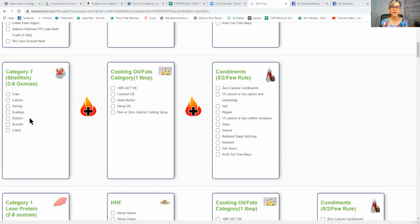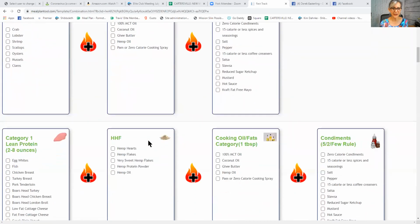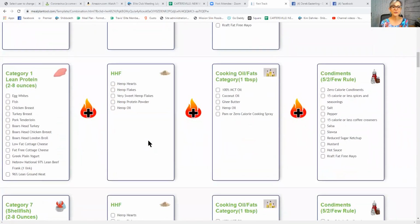You can eat shellfish by itself, okay? And a lot of times people will use that ghee butter to make themselves a shrimp scampi, because shrimp scampi needs that butter flavor. So let's scroll down just a little bit more here. And the new item in this row is hemp products.